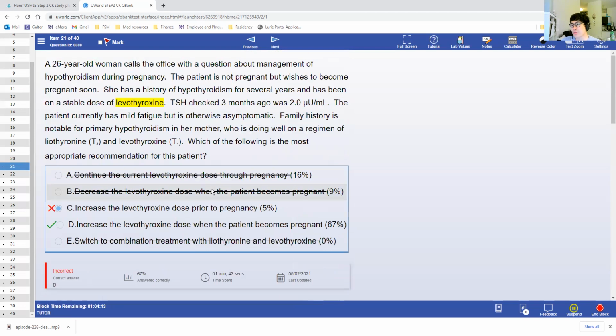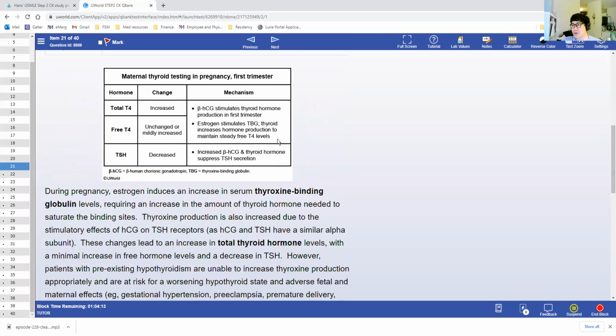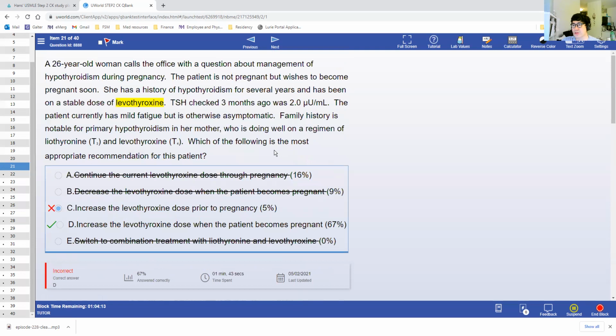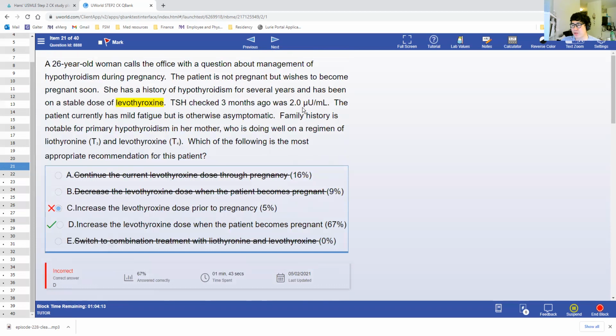All right, so I guess what this means is that you do not need to increase it right now since her dose is okay and her TSH is fine. Oh, I see. So she wishes to be pregnant soon. So I guess it means she's not actively trying to conceive and having sex. Because if she is trying to do that, then I think you start the levothyroxine immediately. I got confused by the wording of this question.